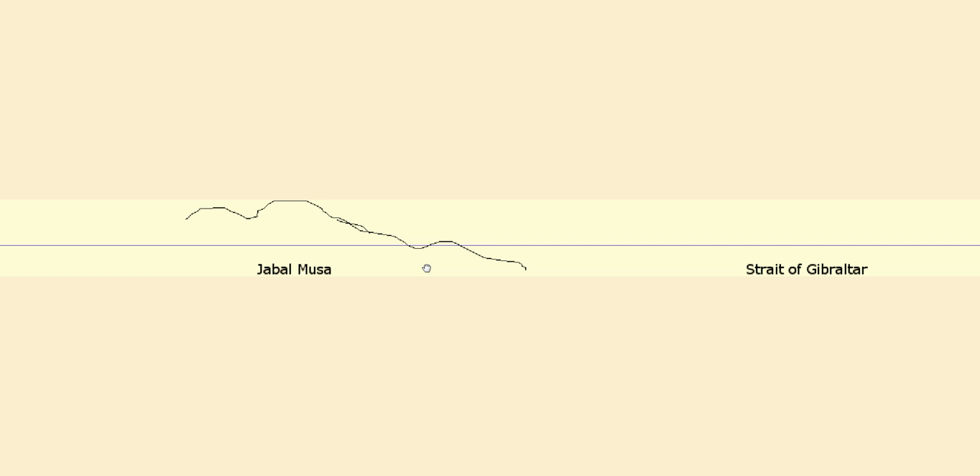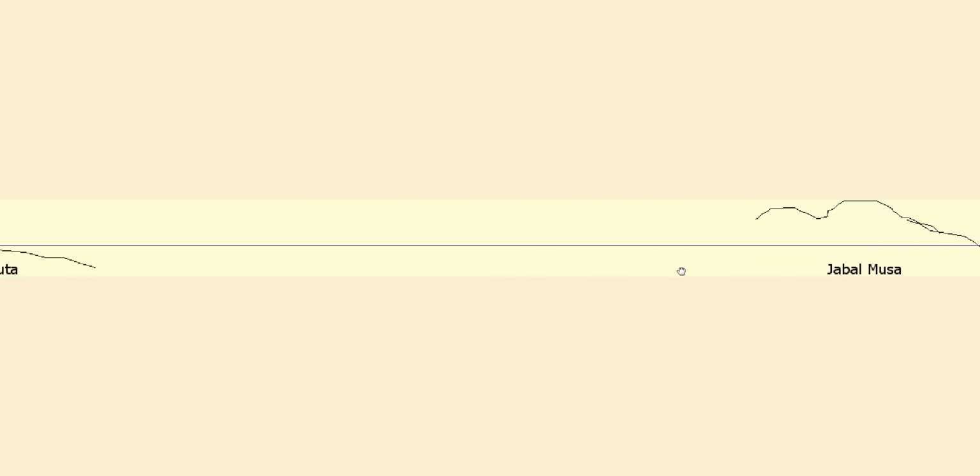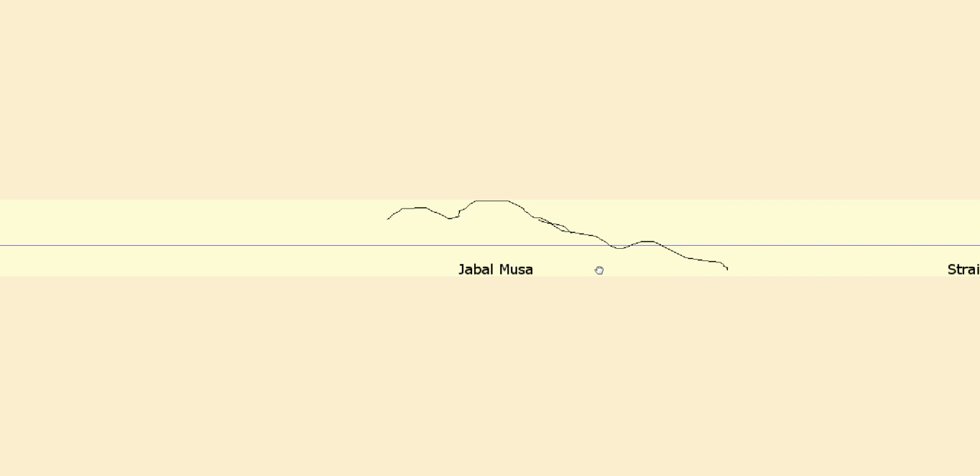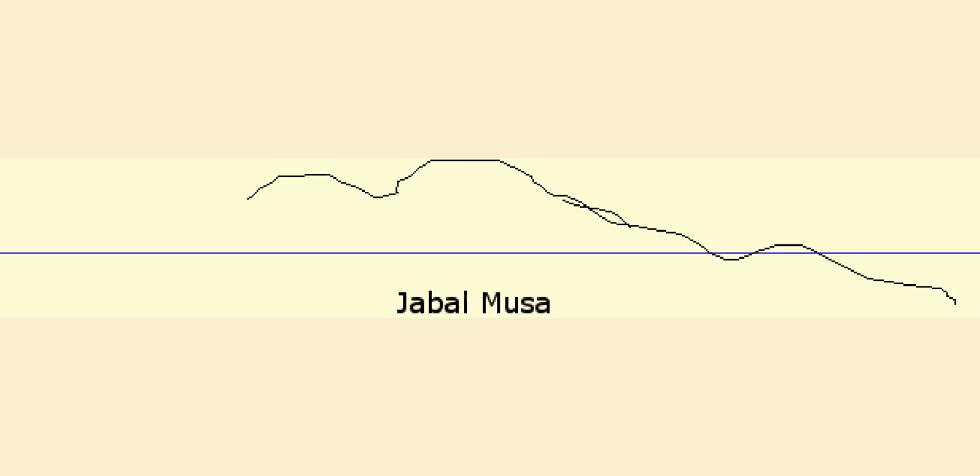Jebel Musa, the Mountain of Moses. That headland's all the way out here. Should we see how that compares to the photograph? Oh, I think we should see how that compares to the photograph. Let's have that shape there. And that shape there.